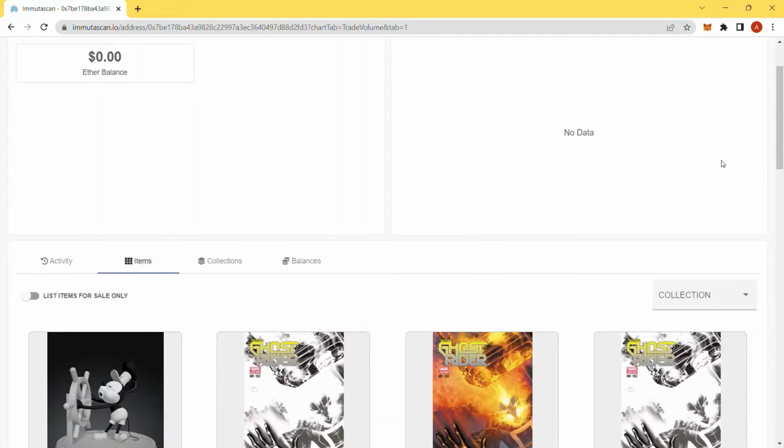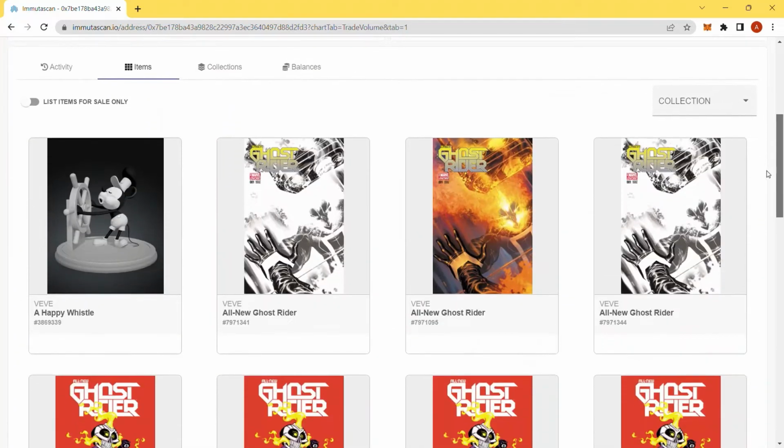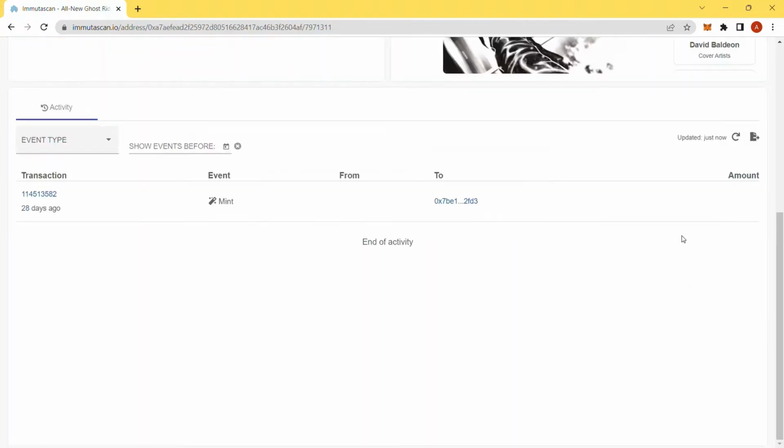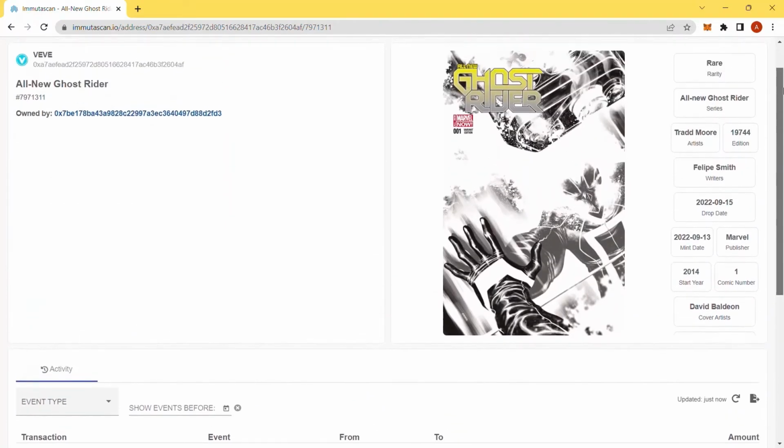If we go to the items tab, you can click on this and you will see all the NFTs revealed in their glory. This wallet owns all of these NFTs. It even shows you the rarity and the mints of the NFTs themselves.